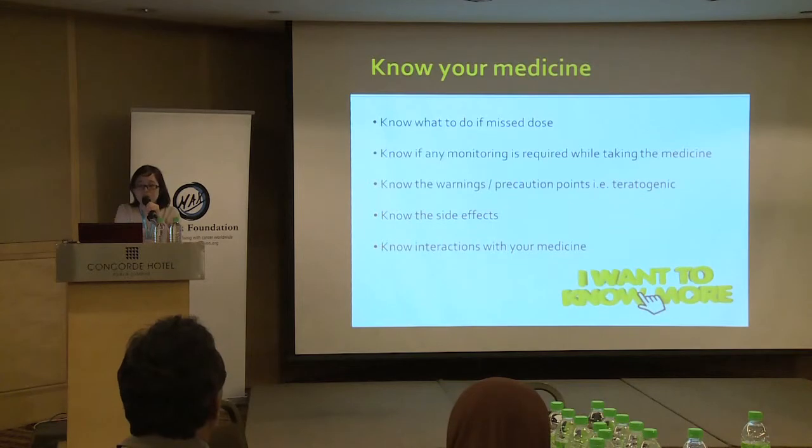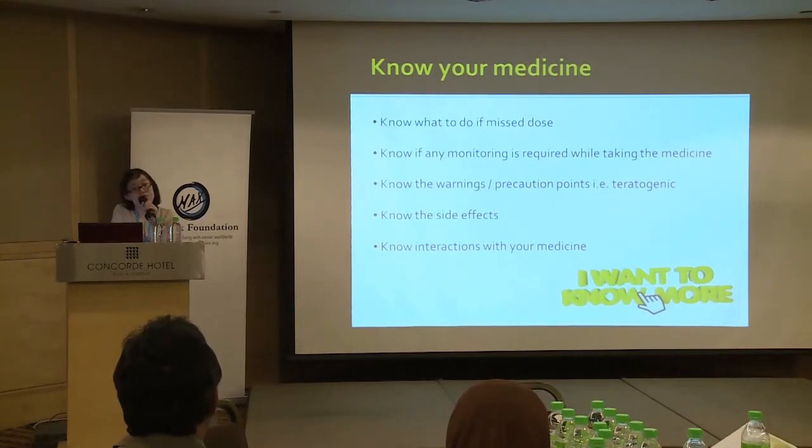Knowing your medicine also means you need to know what to do if you miss a dose. Usually, whether or not you should take another dose really depends on how overdue the dose that you missed is. For example, if you are on once daily dosing, you usually take it at 8 a.m. You only remember at 10 a.m., 2 hours later. So by all means you can take another dose.